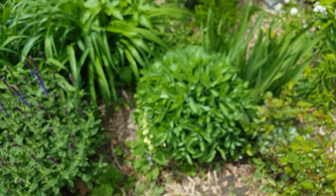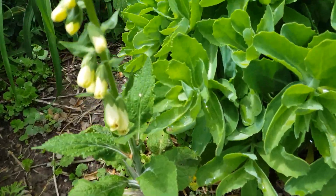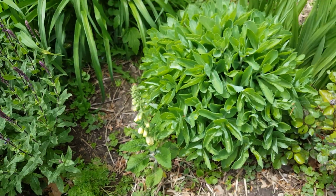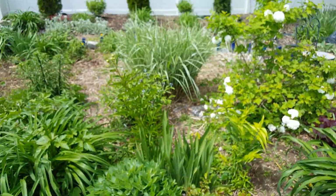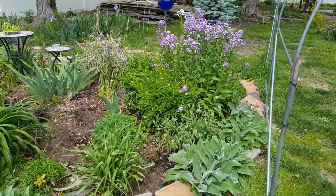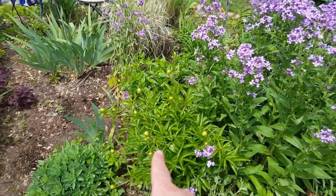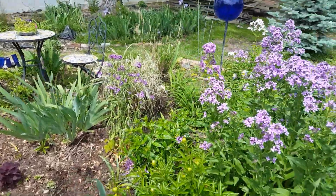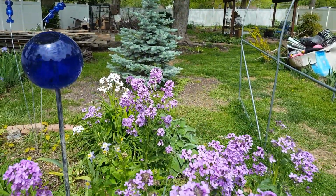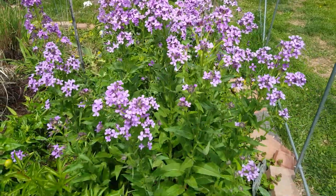So we've got some foxglove in bloom now. In just a couple of weeks, I think this garden will be popping with blooms. Tons of buds on the peony. And Dame's Rocket here. I really like that plant.